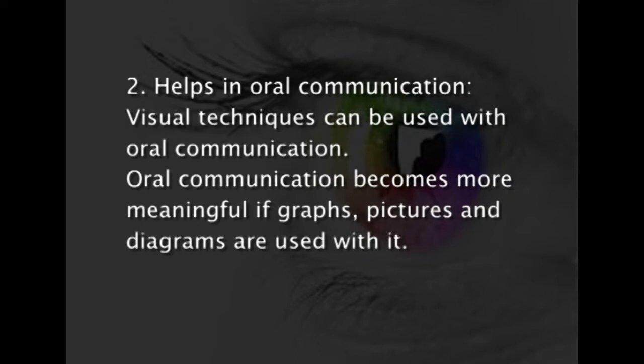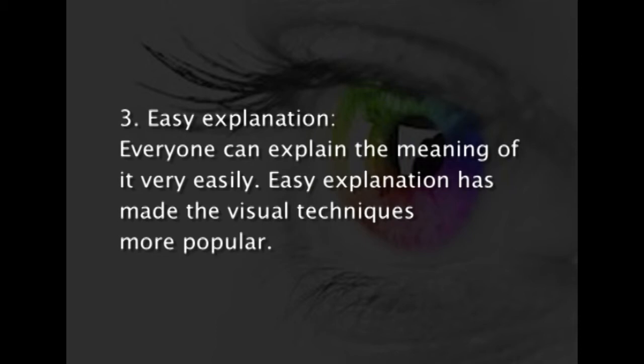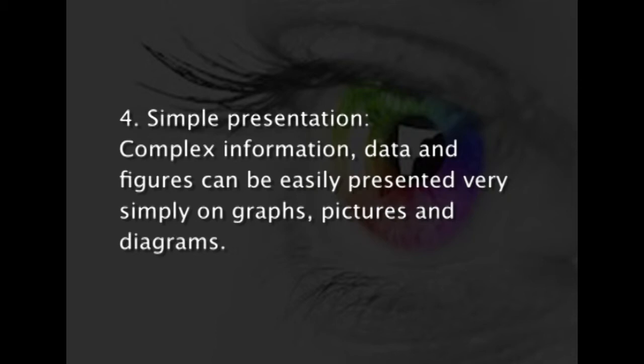Helps in oral communication. Visual techniques can be used with oral communication. Oral communication becomes more meaningful if graphs, pictures, and diagrams are used with it. Easy explanation. Everyone can explain the meaning of it very easily. Easy explanation has made the visual techniques more popular. Simple presentation. Complex information, data, and figures can be easily presented very simply on graphs, pictures, and diagrams.